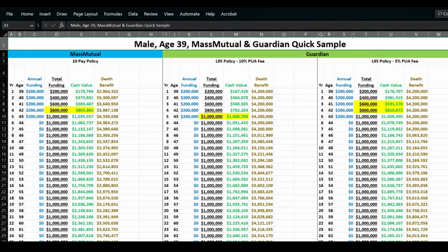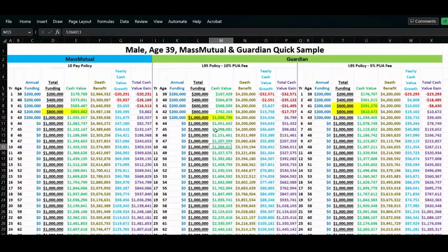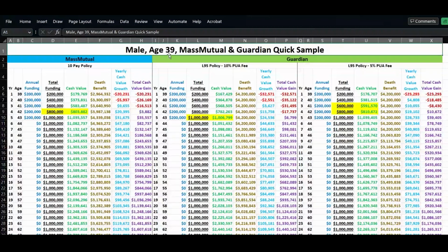But a report people like to look at sometimes, including myself, is the cash value growth and the total gain. So let's take a look here. Here we go. So here's what we've got. And again, this shows you net what you're receiving from the insurance company. First year, you're paying $200,000. Your cash value is $179,000. There's your death benefit. Your yearly cash value growth was negative $20,000. Dividend rate, 6% with MassMutual. Your cash value growth was negative $20,000. You did not gain anything in the first year.